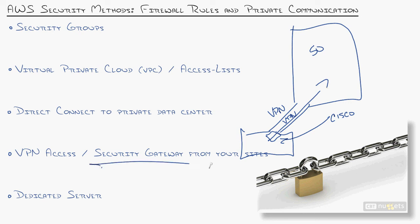They even have a security gateway that can run backups and things like that from your data here at the corporate site into the Amazon Web Services cloud, and act as a disaster recovery should something happen here. It can actually back up Amazon services down to your corporate site. So again, more security to it.